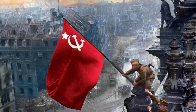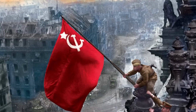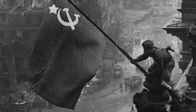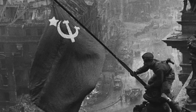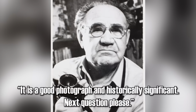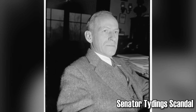Additionally, later versions of the photo were colorized, with the flag changed to a more striking shade of red, helping it stand out. In later years, Khalday would defend the alterations. If asked about the staged nature of the image or the later changes, he would simply say, quote, "It is a good photograph and historically significant. Next question, please."